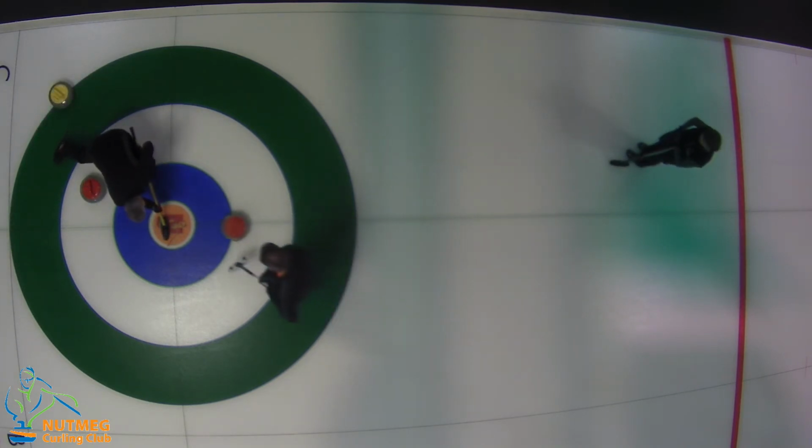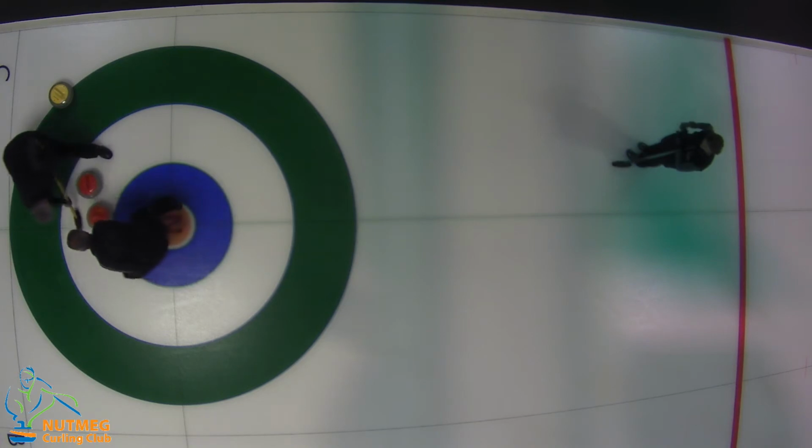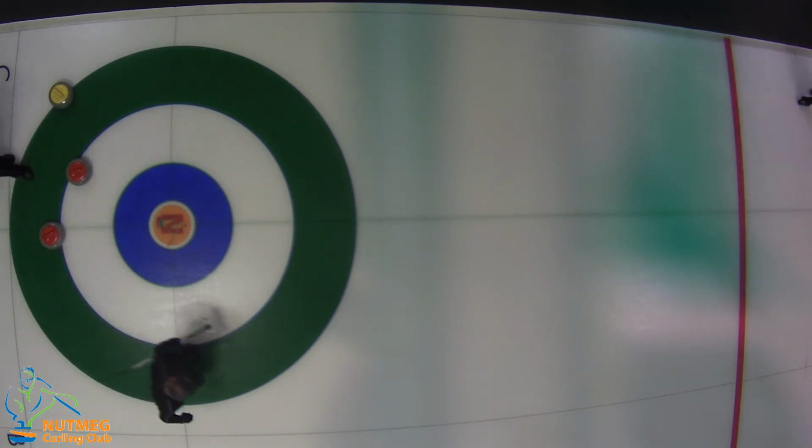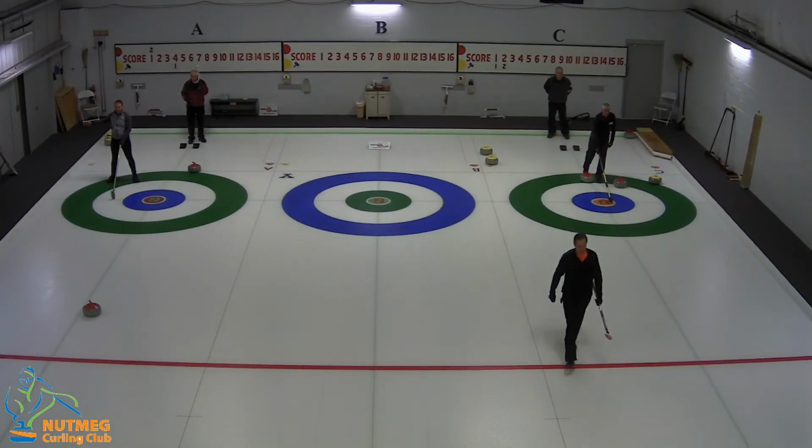I missed the barbecue. Oh, here comes that red stone. It's going to kind of nick it and then roll over, so they're going to have 2 counters in the back of the house.